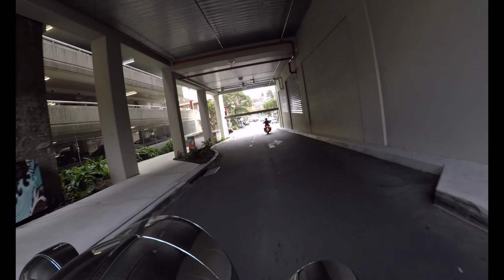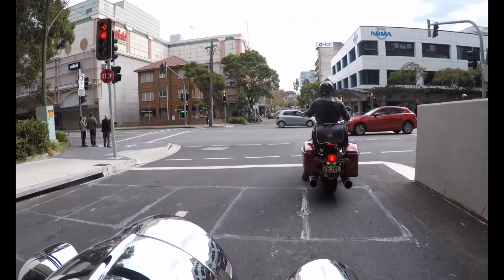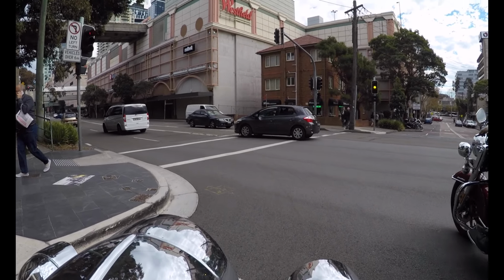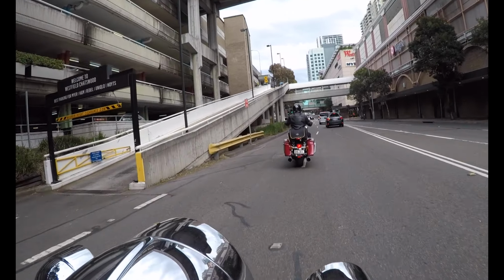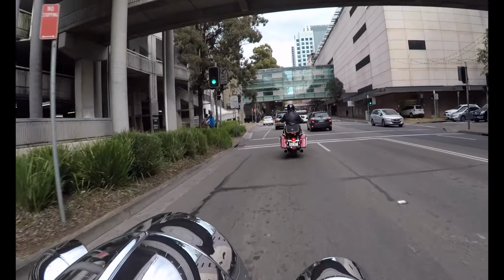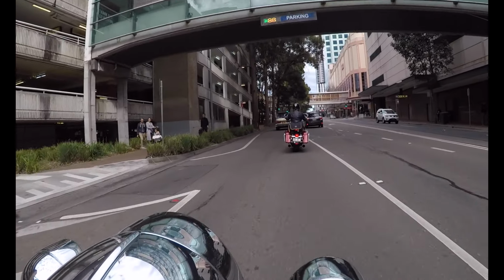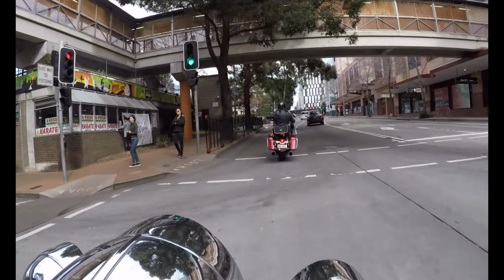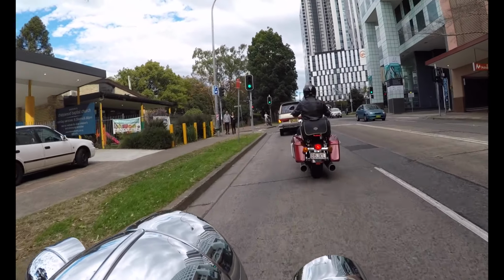We are in Sydney, Sunday morning, and we're going to the Opera House for a photo shoot. Got the Garmin, and he sort of knows Sydney anyway. It's a good opportunity to do it today because this is the least traffic there's going to be.